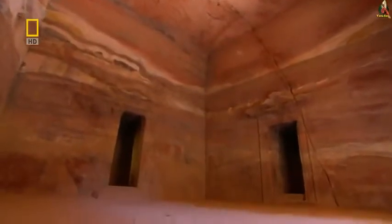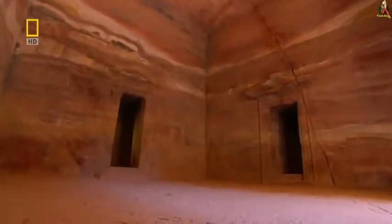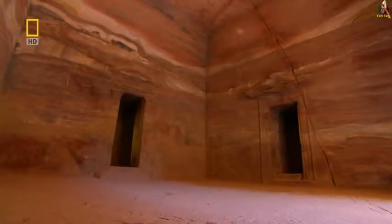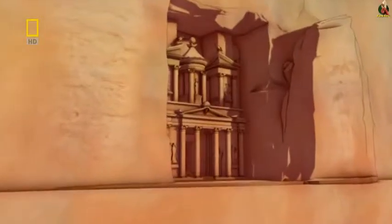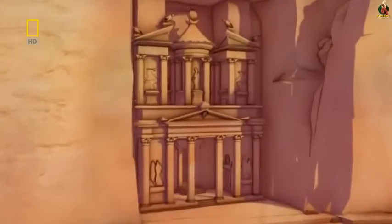But after the glories of the facade, the interior of the Casne comes as a surprise. No great suite of rooms or elaborate decoration here, just a simple main chamber, 12 meters square, 13 meters high, with 2 side rooms at the front. The task of creating them without modern technology is almost unimaginable.